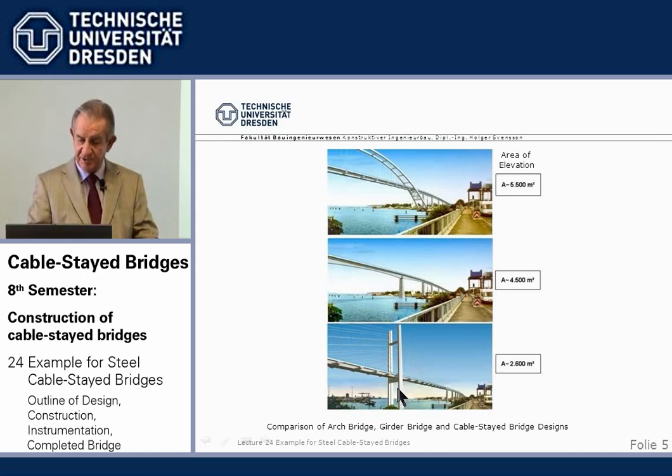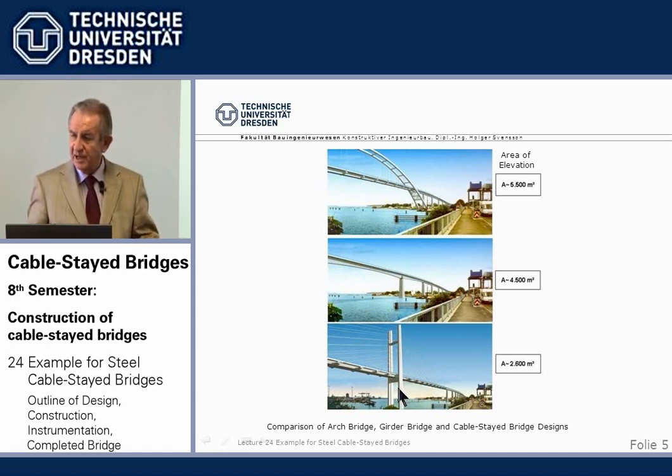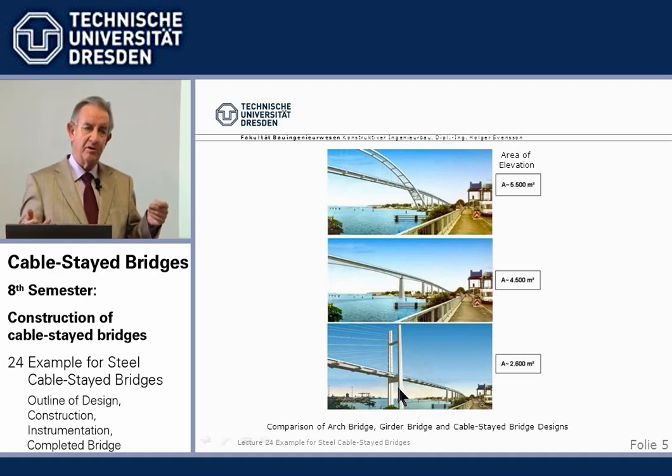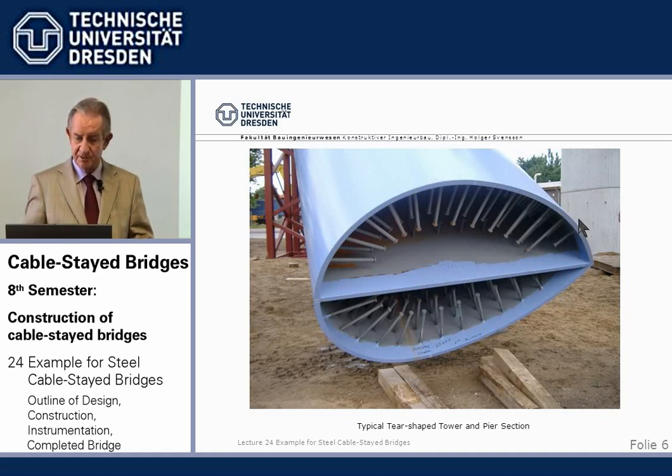A cable-stayed bridge was chosen to take account of the maritime atmosphere at the Baltic Sea as an architectural feature. All the pier and tower legs were shaped like a drop of water. I think the proper word is they were tear-shaped, all of them, steel or concrete.